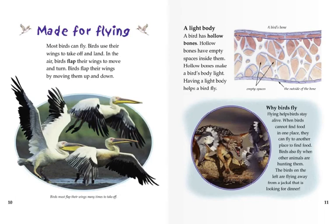Most birds can fly. Birds use their wings to take off and land, of course, and in the air they flap their wings to move and turn to help to guide themselves, because we know in the air sometimes they make sharp turns. Birds flap their wings, which means moving them up and down, and we see this anytime we see a bird flying.